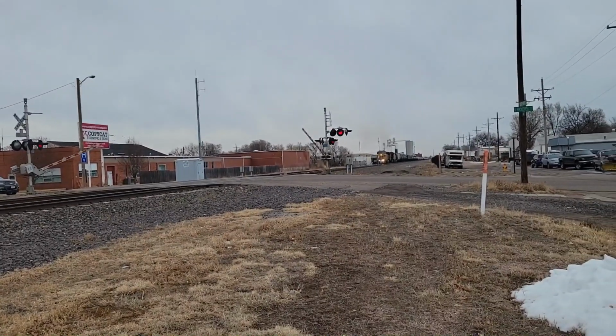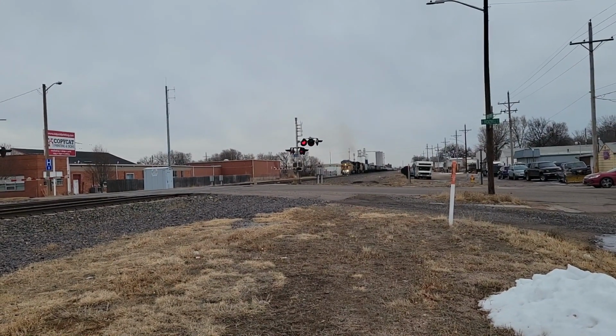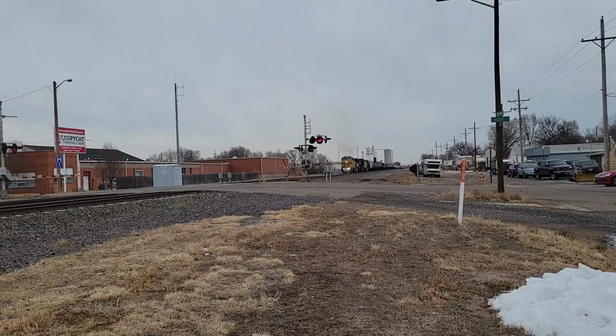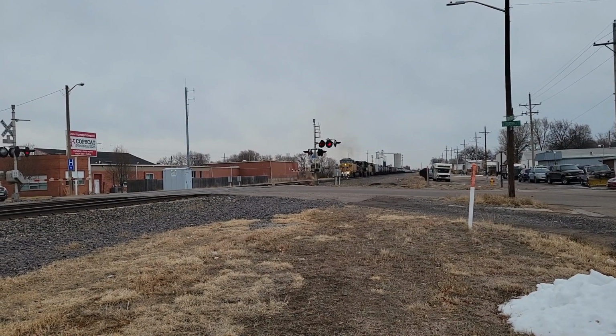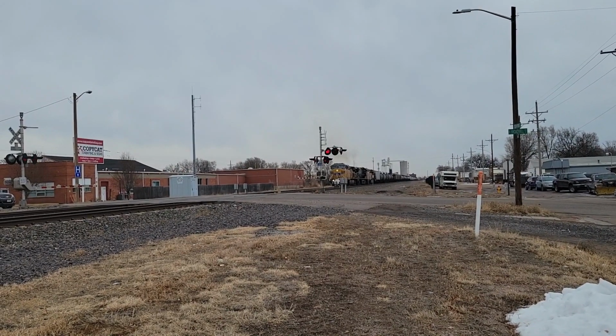To wrap up the weekend, we headed west to Broadwell Avenue. Union Pacific is south, BNSF north on Broadwell. And I caught this tanker and hopper train with foreign power, knocking down the signals.